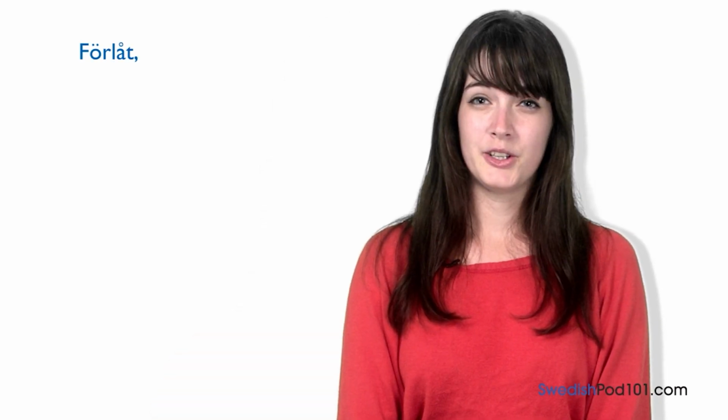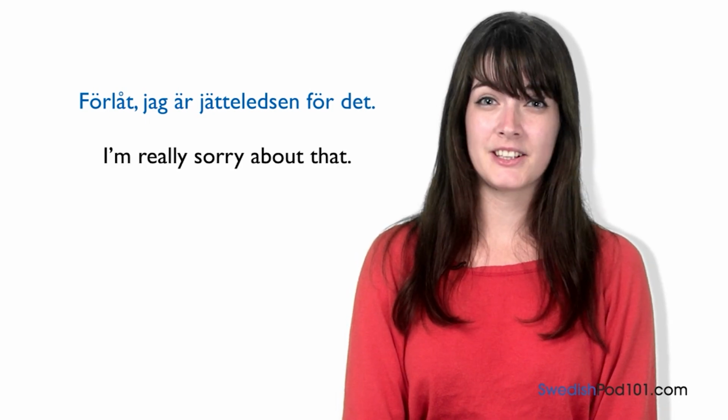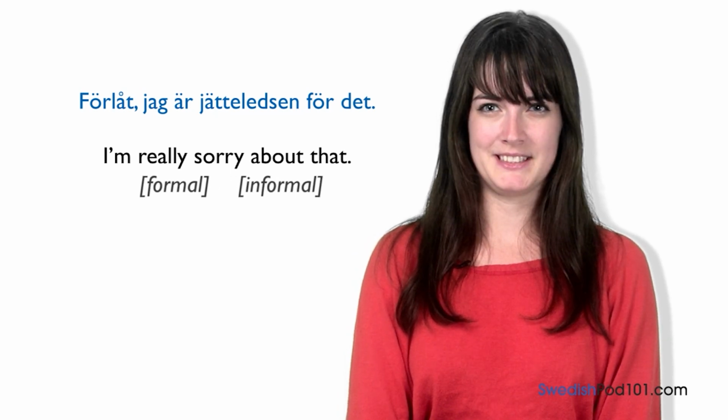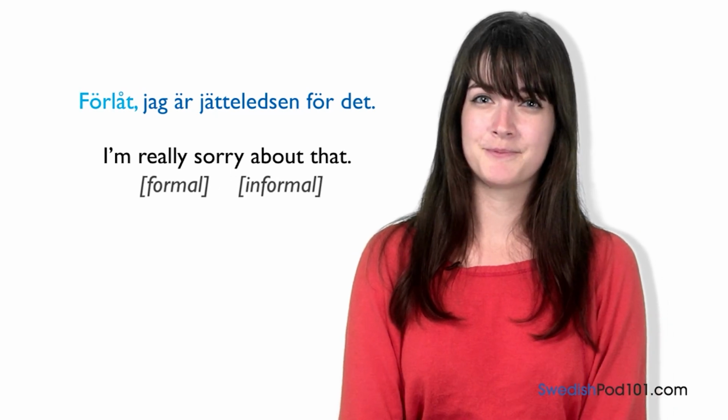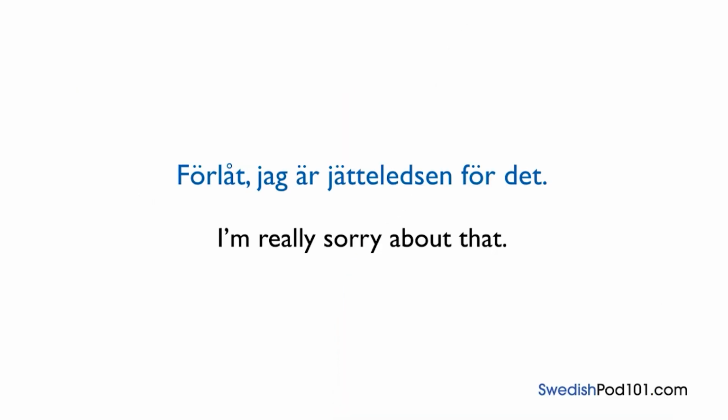The phrase förlåt, jag är jätteledsen för det means I'm really sorry about that. This can be used in both formal and informal situations. Förlåt, jag är jätteledsen för det. First we have the familiar förlåt. Next we insert a Swedish pronoun for I, jag. Then är, which means am.